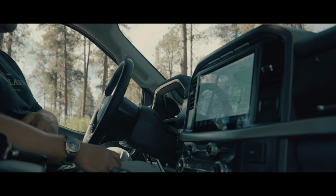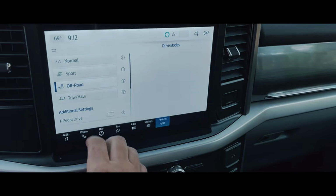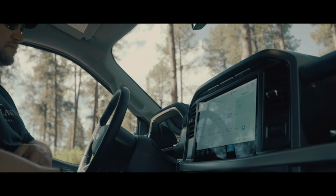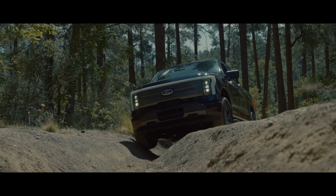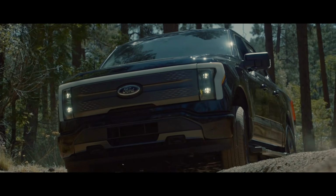So start off with 0 to 60 in 4 seconds, and it works just like a regular pickup. You can go to Home Depot, you could take the kids to school, but then it's also got that performance, and it does have all-wheel drive. So this is the model with the extended range, and it's got the 2 motor unit as well.